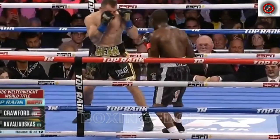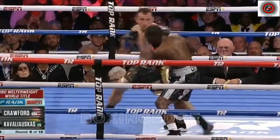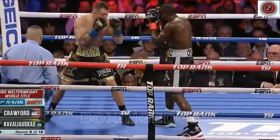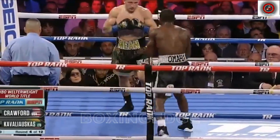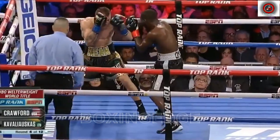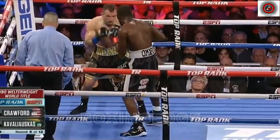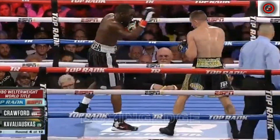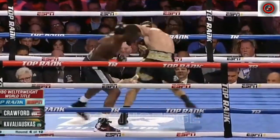There was another right hand moments ago from Kavaliauskas. Remember, he's in that southpaw stance, and the right hand is the southpaw killer. That's right, what does damage against southpaws. Perhaps Terrence should go back orthodox. I think Crawford is eating before he's setting the table. We talked about that earlier, Joe Tess. I'm not sure why he's been standing in front of Kavaliauskas all night long.